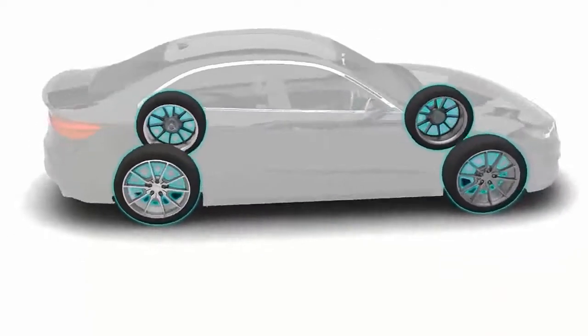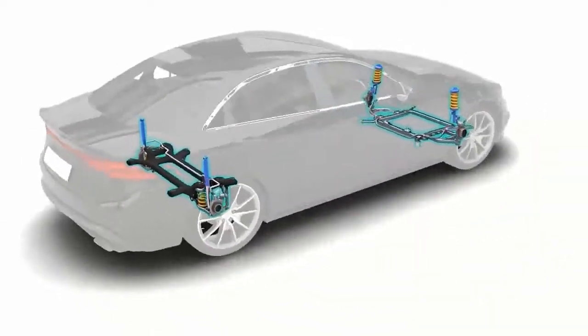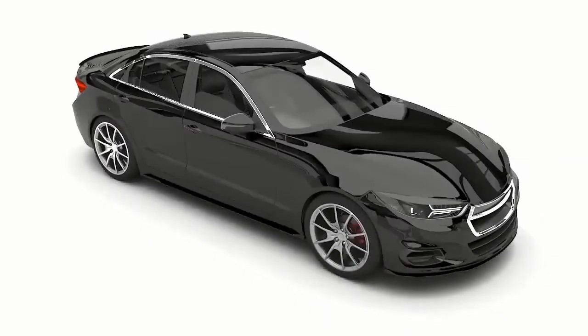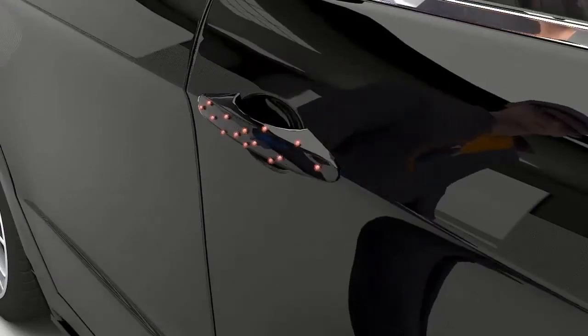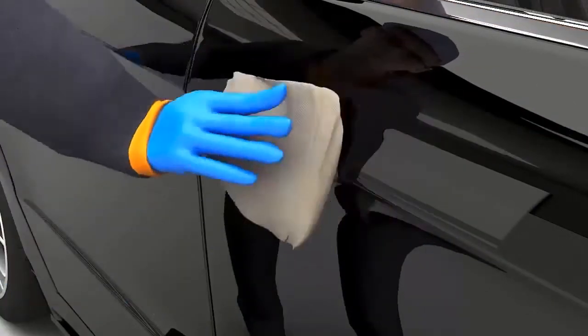We have always taken the safety of our colleagues and customers very seriously. With COVID-19, we have a new challenge, and we'd like to explain what we are doing to keep you and your vehicle safe during your next visit.